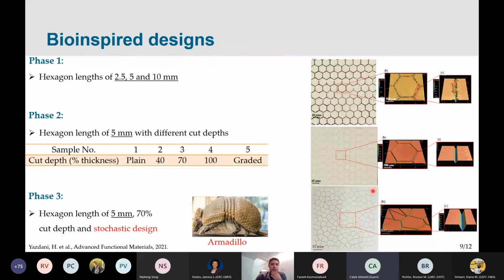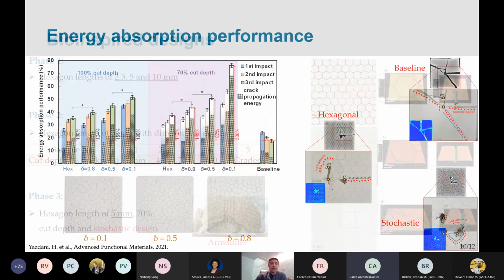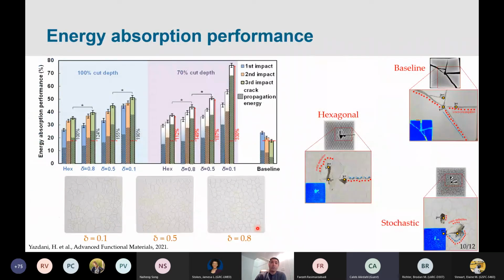The second phase: we found the optimal hexagonal length, 70% cut depth. But if we look at nature, even nature is not really ordered hexagons. So what if we go toward stochastic or disordered hexagons by mimicking, for example, the armadillo here? So we developed a formulation, and we came up with the parameter delta, which can vary from 0 to 1. You can imagine when we move towards 0, we have more stochasticity, and when we go toward 1, we have ordered hexagons. For delta equal to 1, we have exactly ordered hexagonal ceramics.